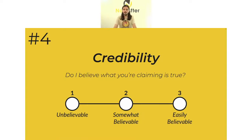And then fourth, credibility. You can have high appeal, you can have high exclusivity, you can be clear, but is what you're saying believable? Even if it is true, do I believe it? Maybe you're making claims that seem outlandish, but you could actually back them up with data. What are you doing to boost credibility and build trust? Maybe more importantly, how do you build trust with the potential donor? Do I believe what you're claiming is true? Because if I don't believe it, I'm going to walk away.